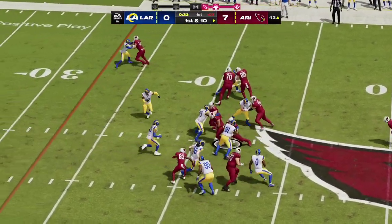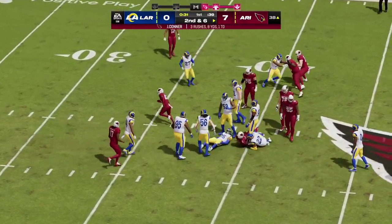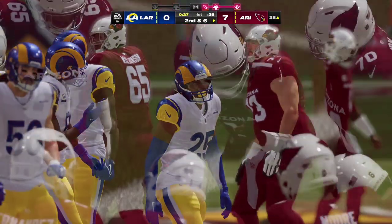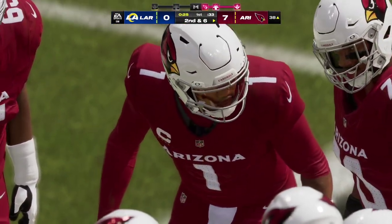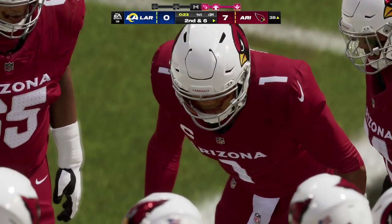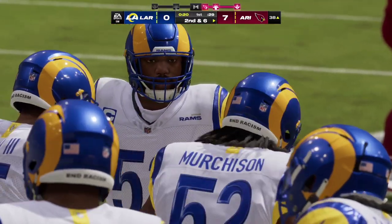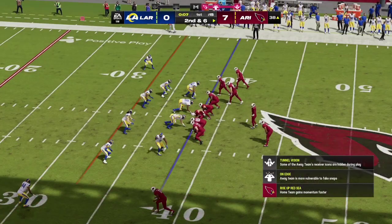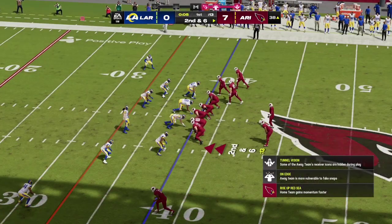On first and 10 is Connor, and he'll take this ahead for about 4. Second down coming up. And that was a quality play to start a new set of downs. That was simply an offensive line winning the battle up front and winning in a big way and giving their guy in the backfield a nice lane to hit. From the 38 now, here's second and 6.